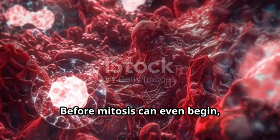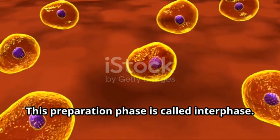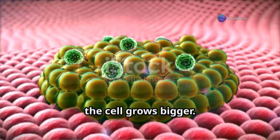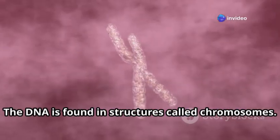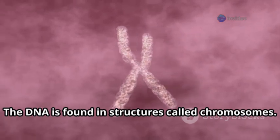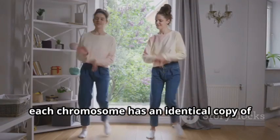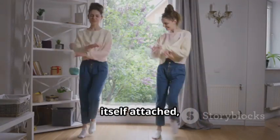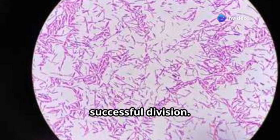Before mitosis can even begin, the cell has to prepare. This preparation phase is called interphase. During interphase, the cell grows bigger. It also makes a complete copy of all its DNA. The DNA is found in structures called chromosomes. So before mitosis starts, each chromosome has an identical copy of itself attached, like two twins holding hands. This preparation is crucial for successful division.